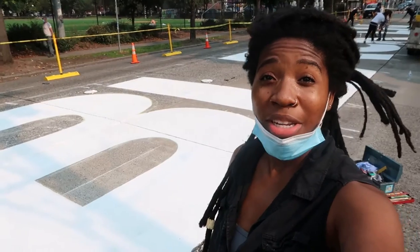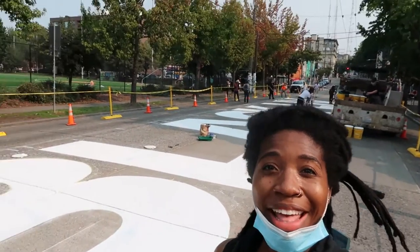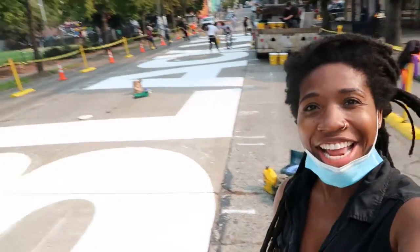We out, y'all. The progress has begun. We are putting on the base layer for the Black Lives Matter mural. We got the B, the L, the A, the C, the K in there. Still working on more progress. I'm gonna show y'all how it's coming along.